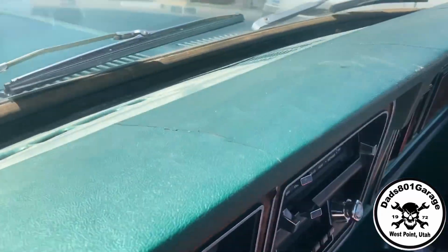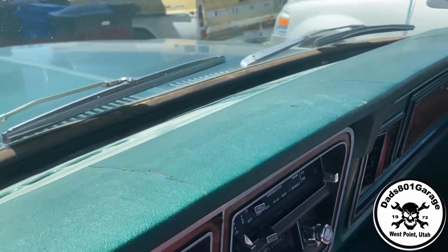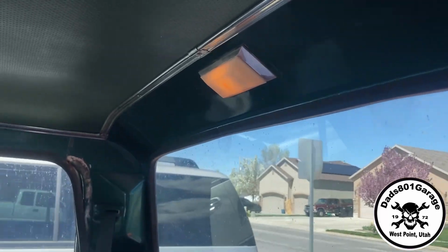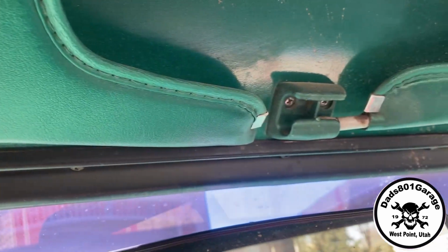The dash has a couple cracks in it, but we'll try and clean that up. You can see the visors and the headliner all in really good shape. There's just one little tear in it right there, or a little spot. We'll clean that up and paint match that. But the visors are in really good shape. Gotta clean them. Oh my goodness. Holy cow, we gotta clean this truck. But it's missing the little end on it. We're gonna fix that up.